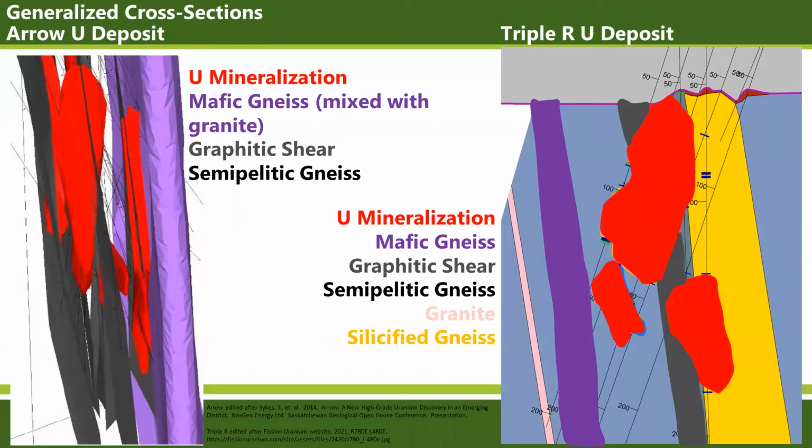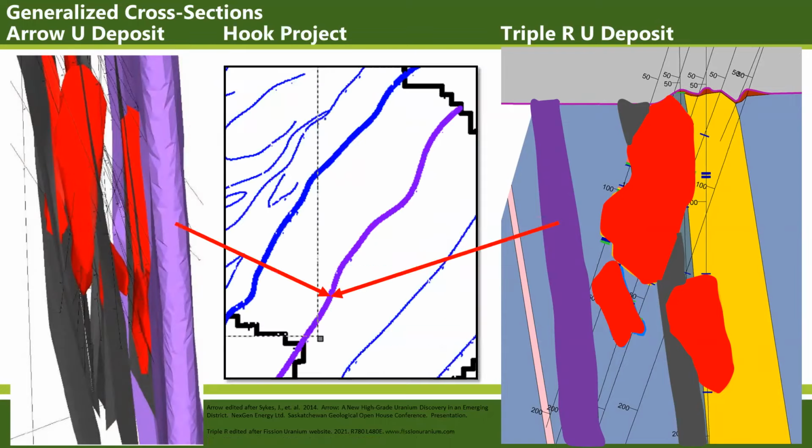Look where the mineralization is close to the mafic gneiss in this area. Yeah, graphitic shears, but you don't necessarily need graphite in all of your deposits. And then semi-pelitic gneiss, it's the same rock types we're seeing at Beckett. Proximity to mineralization, mafic gneiss.